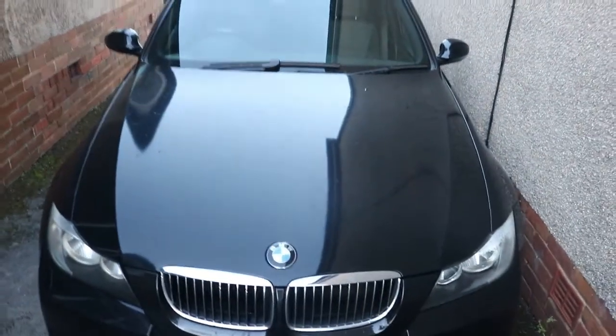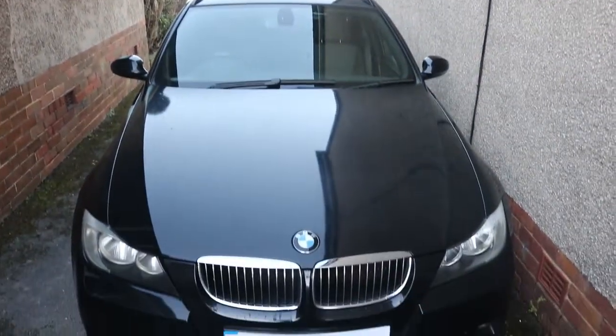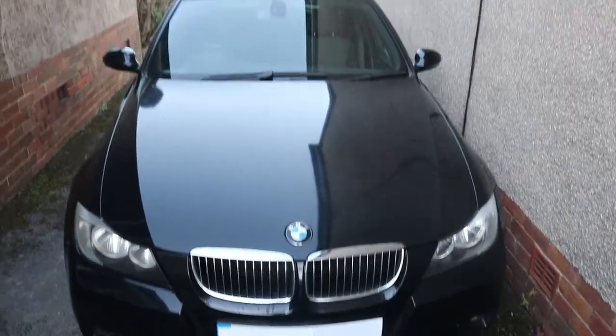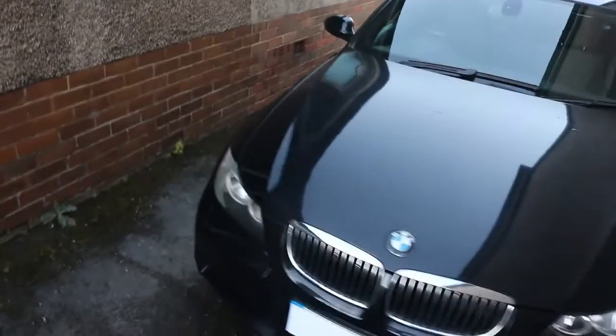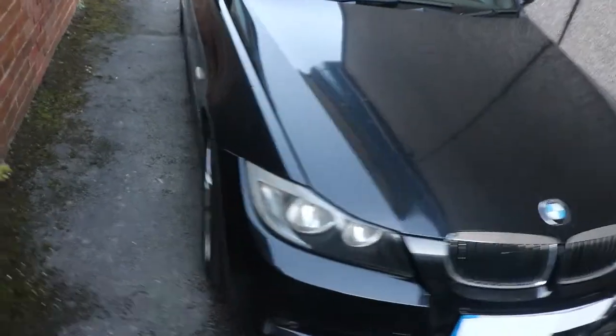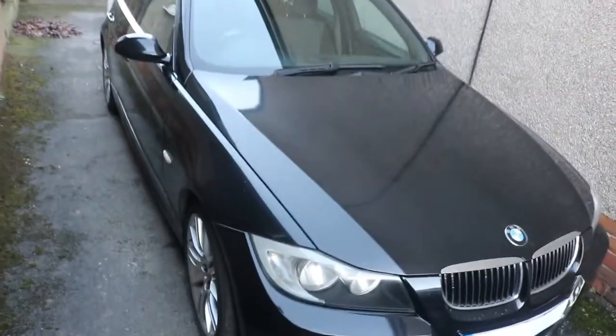So yeah, all in all, a lovely car, in very, very good condition, no marks or blemishes at all, very upgradable, and an absolute steal, if I'm honest, for £1,600.